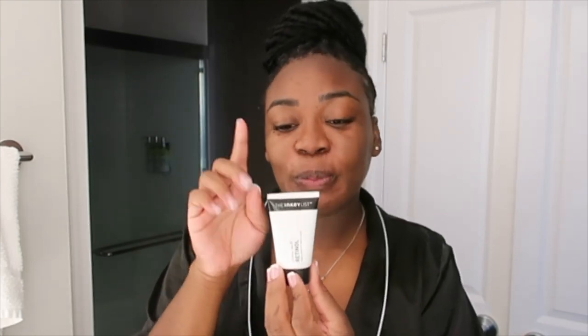So I've been doing that with this. I think I'm at a point where I can use it 4 days a week. So this right here, I like it a lot. If you have a concern with reducing the signs of aging, this is a really good thing for you. I'm 28 years old. I don't necessarily have to use it, but my philosophy is if I could start doing something now to help myself later, then why not? So I use this retinol right here.